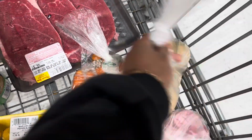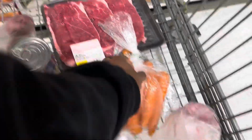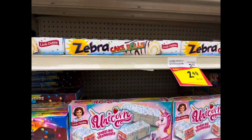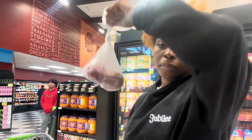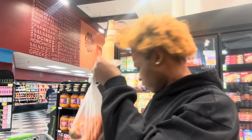So cool. We got the carrots, these potatoes, these red potatoes as well. I think I'm gonna put this meat back. I think I'm gonna just get this right here. That's it. Definitely not in budget. We're gonna get them though. Zebra cake rolls. All right, boys and girls, this is what we have so far. Boom. Red potatoes. That's a lot of potatoes.